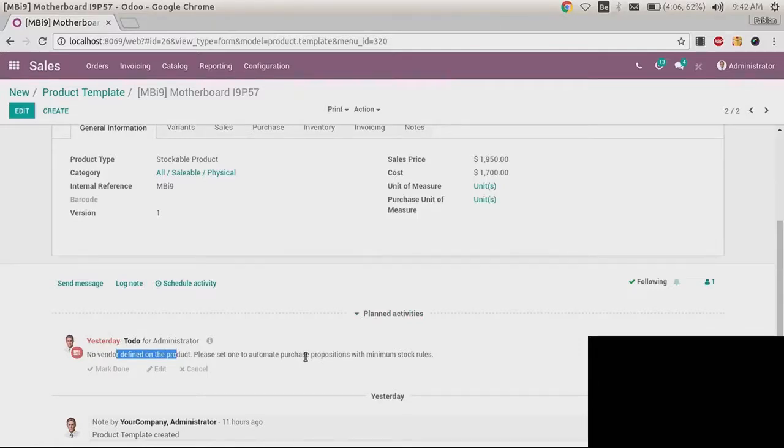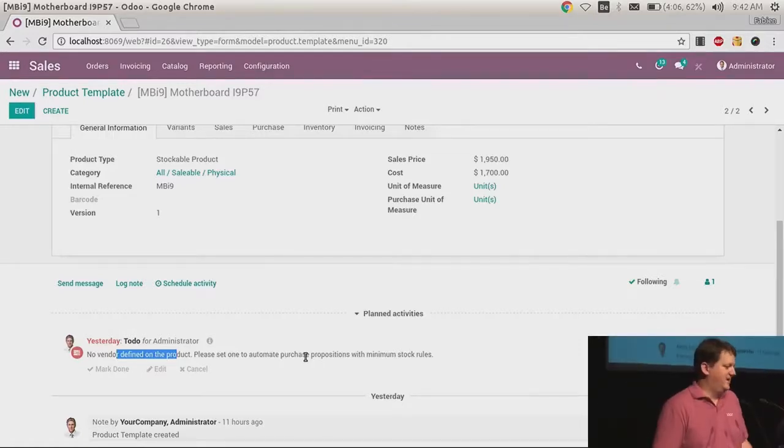Before, you had to go to the procurement exception, just the term is scary. No, everything is well integrated. I am on my product, the right product, so I just click edit and set the vendor, and the message will disappear. So that's a schedule activity.